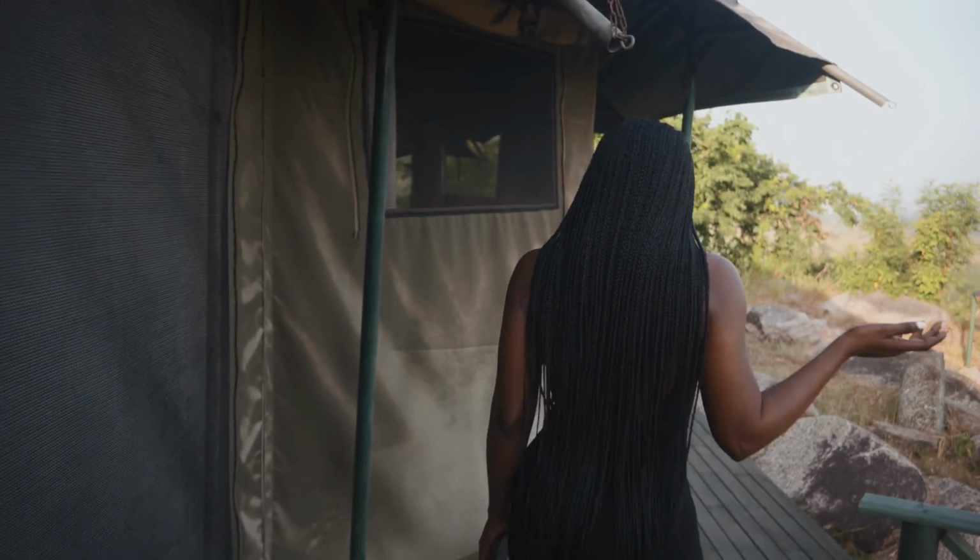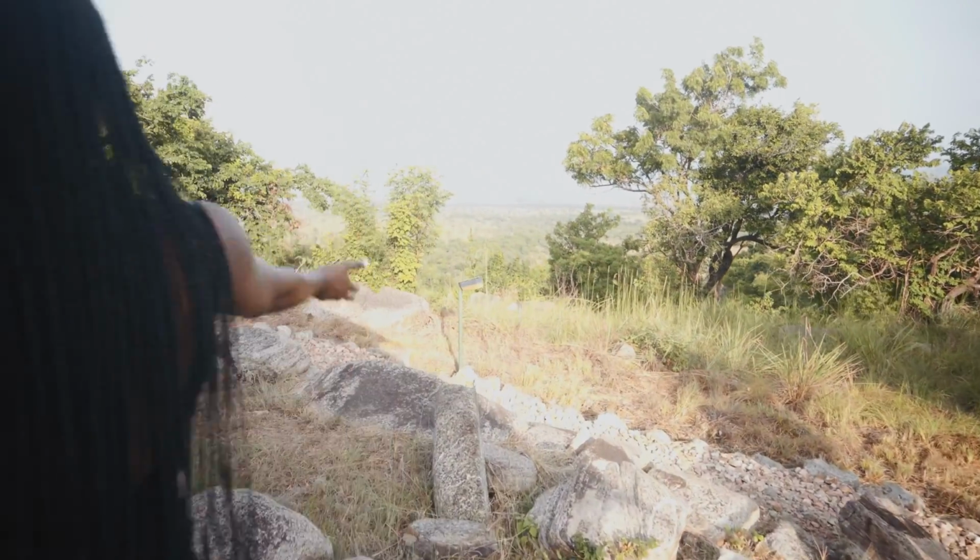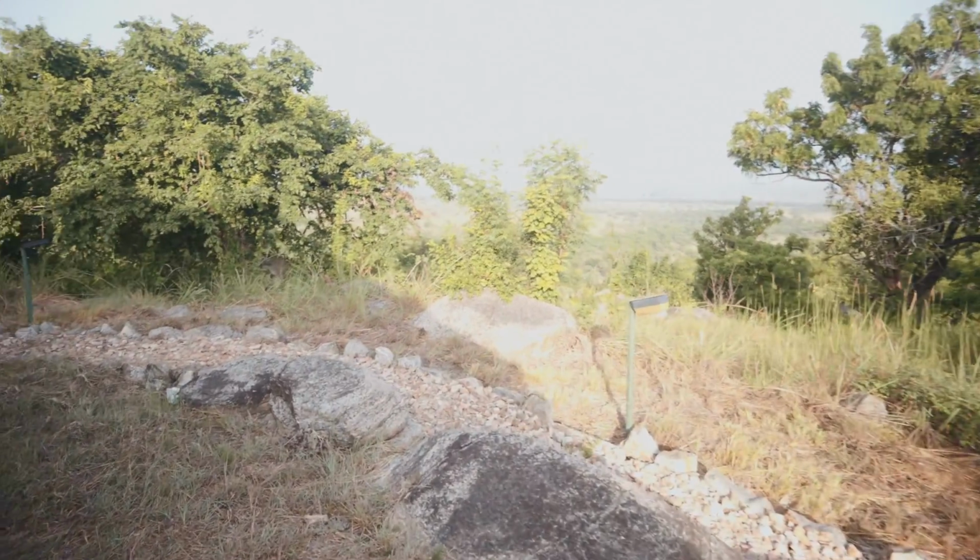So as we walk around, see there's rocks everywhere. If you're brave, you can climb on them and get closer to the view if you want to.